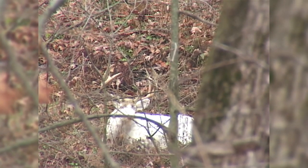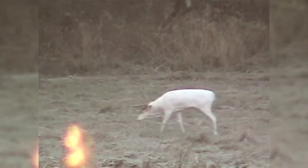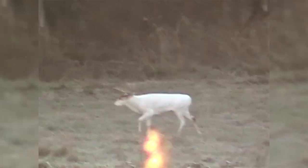We didn't know how long he was gonna live. I mean, every year he made it, we thought, well, this could be his last year being an albino buck, but he got five and he was bigger, six and he was bigger, and he just kept on growing. Big body, 300 pound deer, close to 200 inch typical. He really was something pretty special.